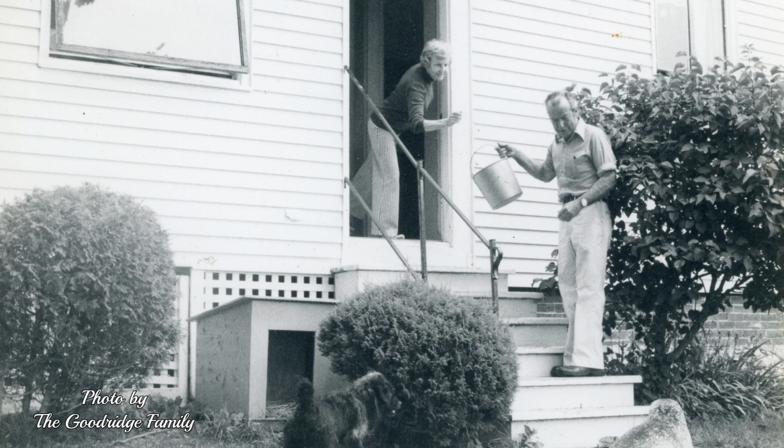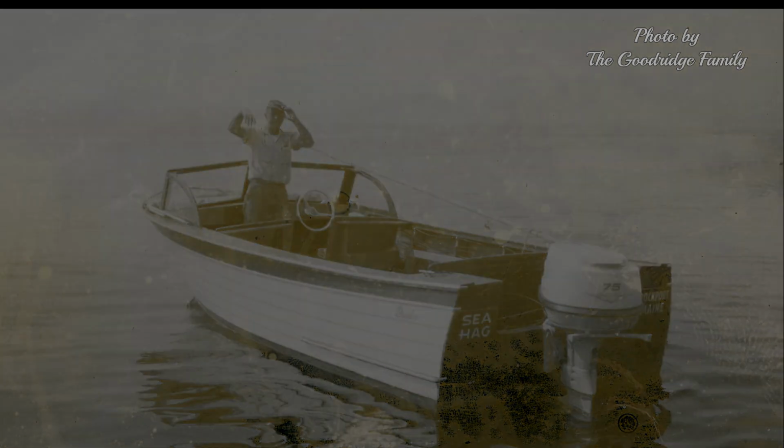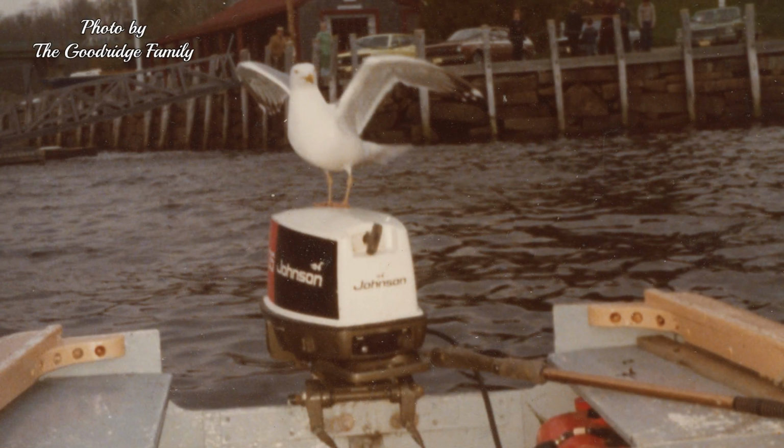Harry was married with a wife and 5 children. He was a tree surgeon and harbor master. He'd often adopt wounded or abandoned animals and nurse them back to health and return them to the wild. Some would choose to hang around, which was okay with the Goodridge family.